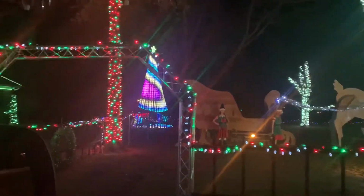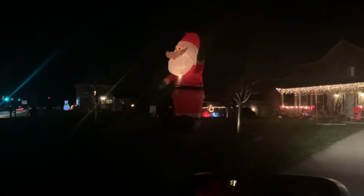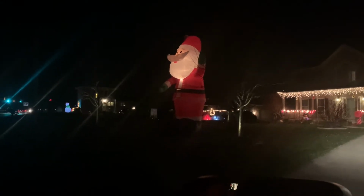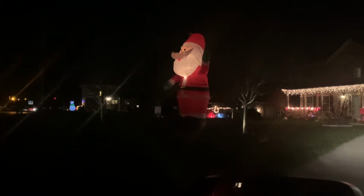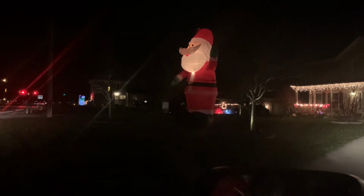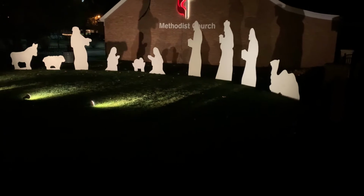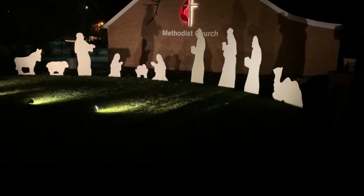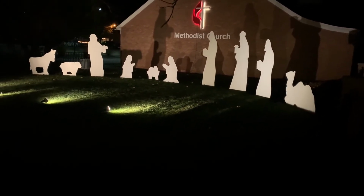Looks like an entrance to a wrestling event. So far, that's the largest Santa Claus we've found. How tall would you say that is? I don't know, about 15 foot? Something like that. 20 foot, maybe? I don't know, maybe not that tall. It's pretty big. I'd say it's at least 15 foot. It's cool. I like the lights with the figurines up on the wall, up on the building.